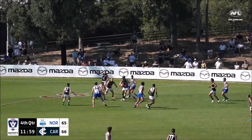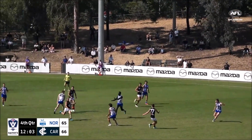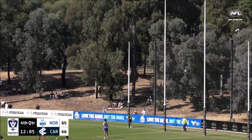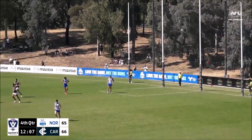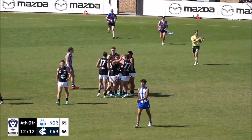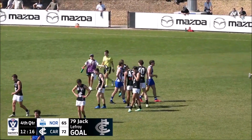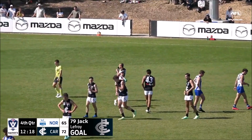Pitnet grabs it out of the ruck. Gets the ricochet, kicks it around the body. Here's an opportunity. Kemp gives it up. Snap around the body from Lefroy. Curls it around the post and curls it around superbly. Great kick from Lefroy. He's been a crafty player all day, and that's his third for the game. The Blues now up by 7 points on the scoreboard.